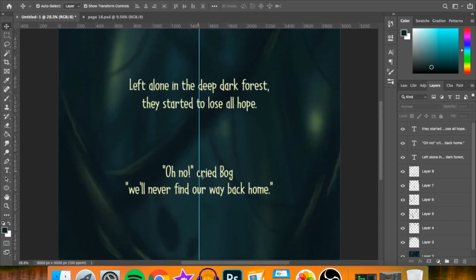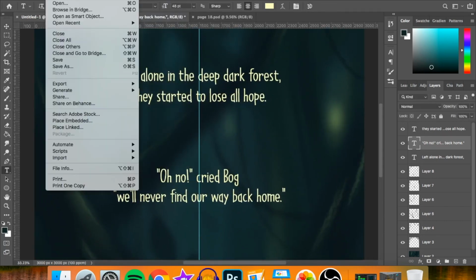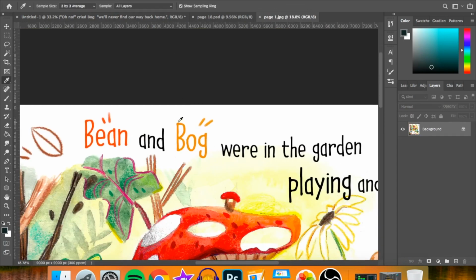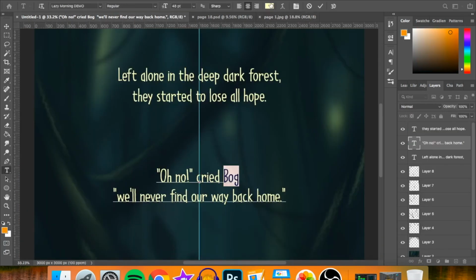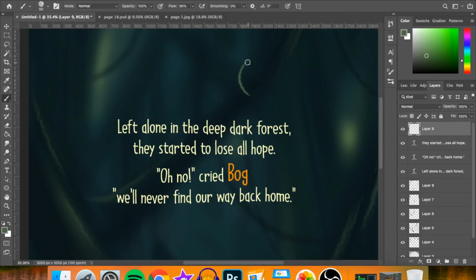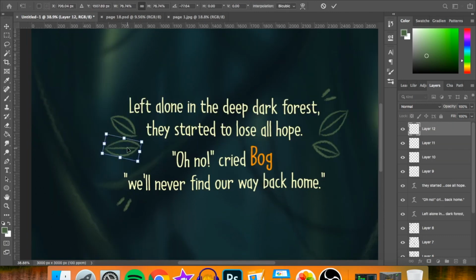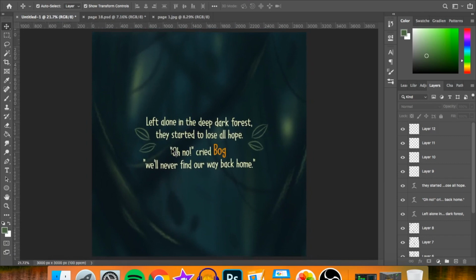Just centered it in the middle, and like what I've been doing with every single page, Bean and Bog have their own colours. Bog's more of an orange colour, and Bean is more red. When I write the names, I always make them slightly bigger, so if a kid's reading the book, the names are more apparent, so hopefully it'll be a bit easier to read, and it just makes the text look a bit nicer. As per usual, I decorate around the text with some leaves, just because I like the way it looks.